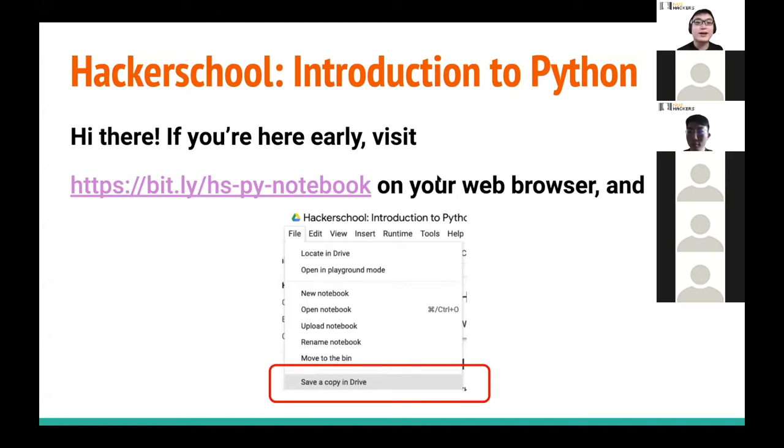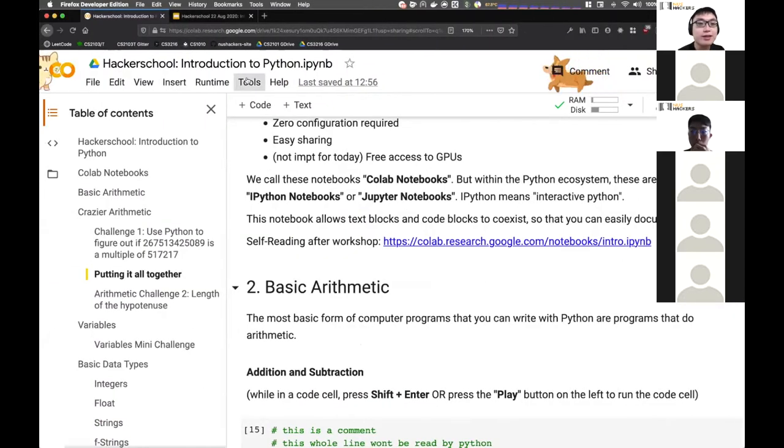So today we are here at Hacker School, Introduction to Python. If you were already here, you can just open the Jupyter. No, this is a Colab notebook. This Colab notebook looks something like this. If you click on the link, you'll reach this page.